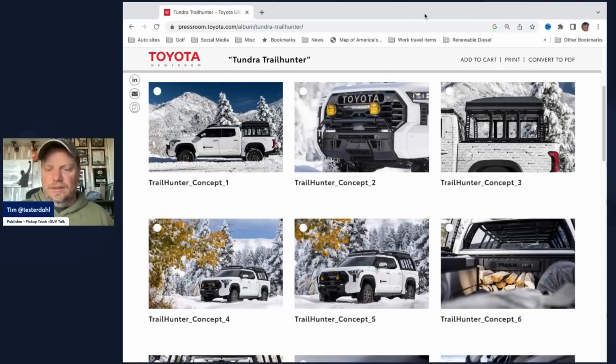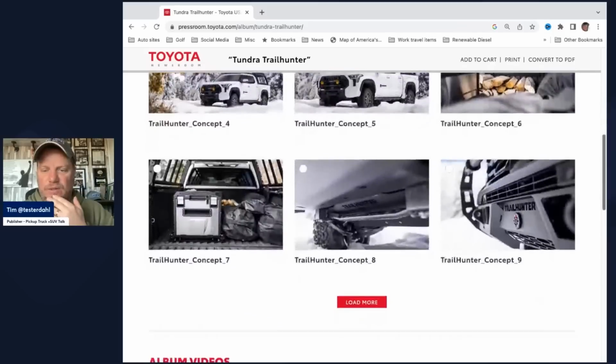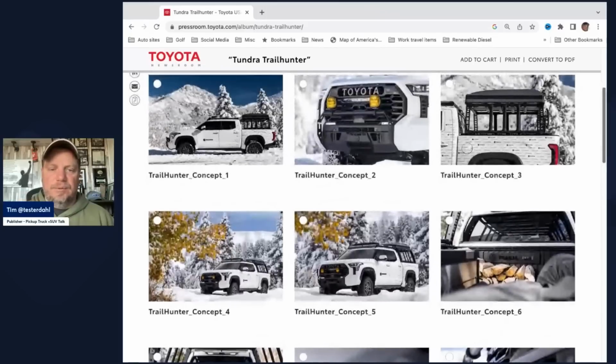But if you kind of look at that, you can see where the Trailhunter has tow hooks. The Tacoma doesn't have tow hooks, or Tundra doesn't have tow hooks. The Tacoma barely has tow hooks. I don't know if the new Tacoma will have tow hooks because of Toyota's safety team's war on tow hooks lately. And then we have the skid plates, and we have the roof rack, and we have the lights that go around the TRD. This is a TRD Pro version. You can see those yellow lights that go around that. We have the bed mounted rack. We have the storage on top.